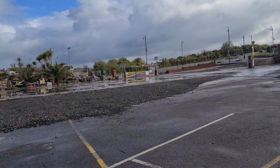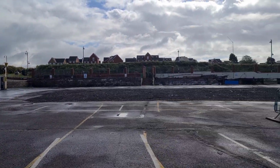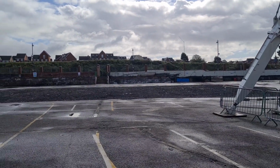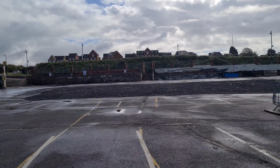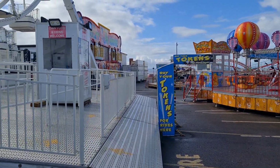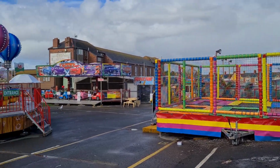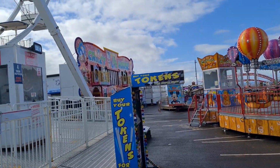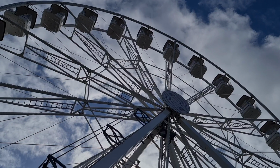Guys, the car park is still not tarmacked. As far as I know, they were booked to come in, so I don't know what's happened there. I don't know whether they'll wait now until the season calms down. I've got to feel sorry for the people in the fairground industry, because the weather we've had has just been absolutely horrendous.